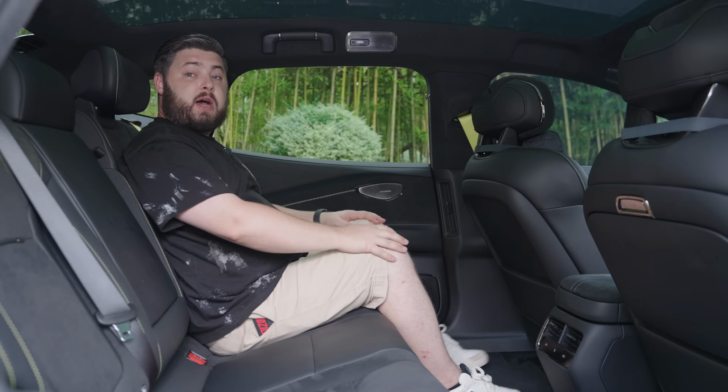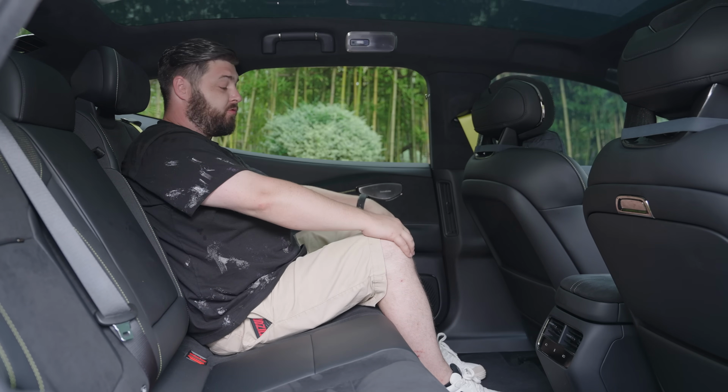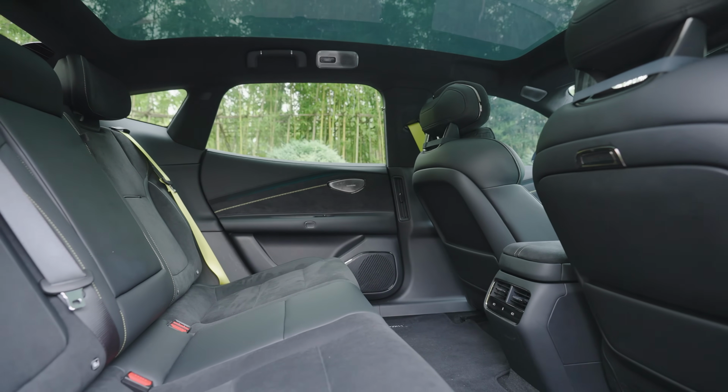Okay, so in the back, first things first, headroom. It's not amazing in here, really, to be honest with you. I got one fist and I'm only 1.7 meters. So if you're like 1.85, 1.9 meters, it's going to be cramped in the back of here, headroom-wise. Knee-room-wise, I've got loads of space between me and the chair in front. It's a lot of space in here, really decent.